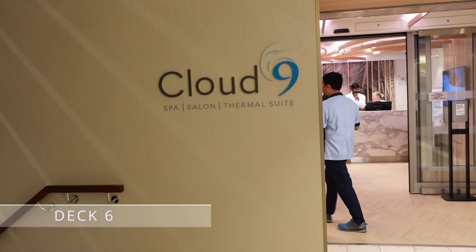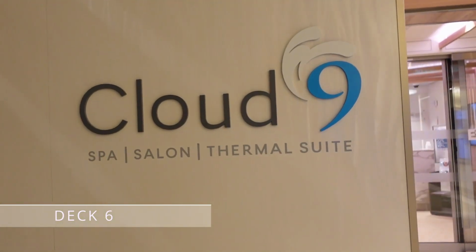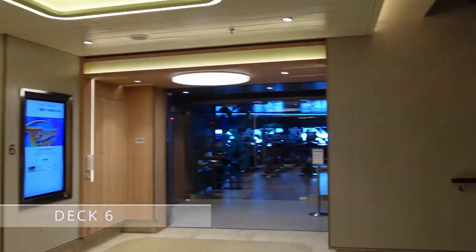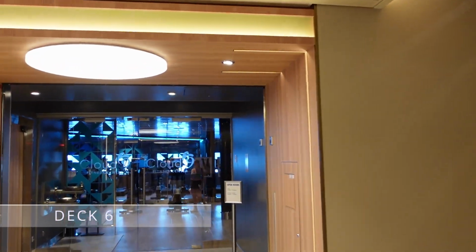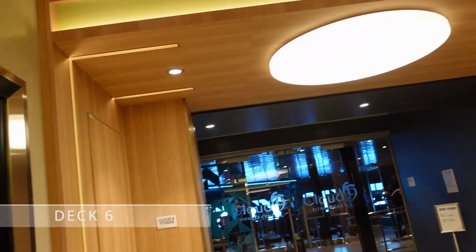On deck 6 is the Cloud9 Spa Salon Thermal Suite. The folks there are ready to help you out. They're always there. And across from the Cloud9 is the Cloud9 Fitness Center. Right there. And that completes deck 6.